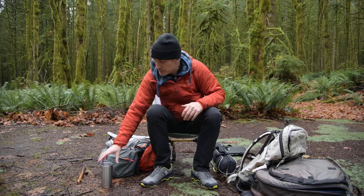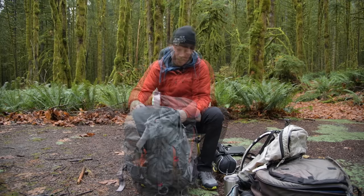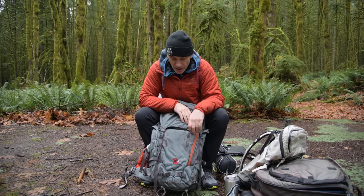But again, the price was just a little hard to swallow. Anyway, I just happened to be in a local outdoor store called Atmosphere, and I came across this pack here. This is an Alpine pack made by Mammut, which is a Swiss company, I believe. And it's the same size.